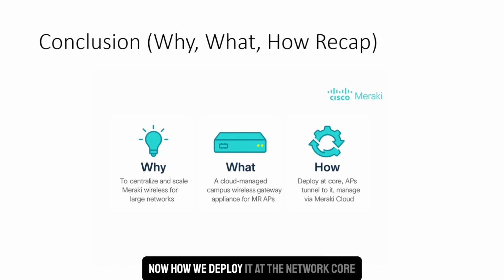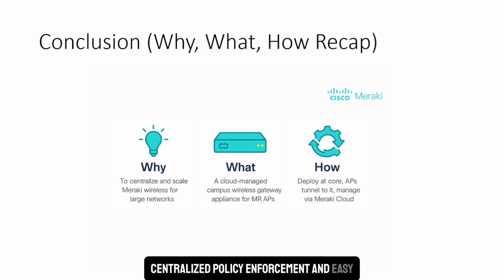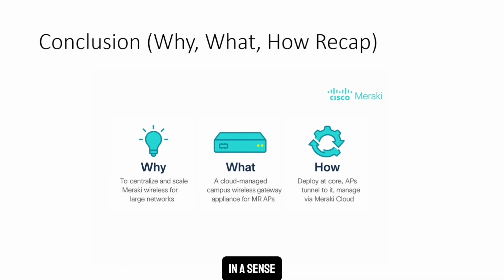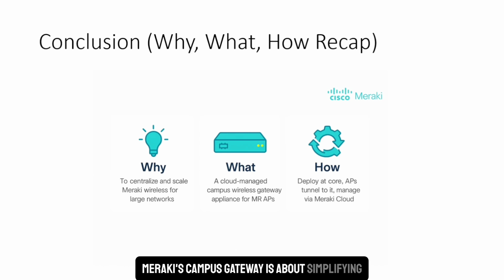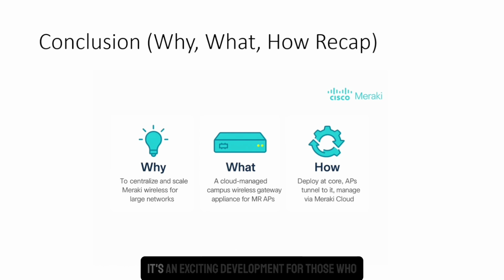Now, how? We deploy it at the network core, set it up via the dashboard, and the APs will tunnel traffic through it, enabling seamless roaming, centralized policy enforcement, and easy monitoring. High availability is built in with clustering, and everything is managed in one place. In a sense, Meraki's Campus Gateway is about simplifying complex wireless networks, letting you scale up without giving up the simplicity of Meraki. It's an exciting development for those who have been designing networks that need both cloud ease and on-prem performance as well.